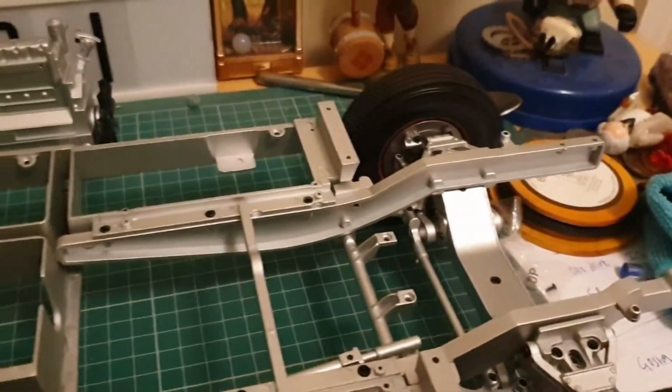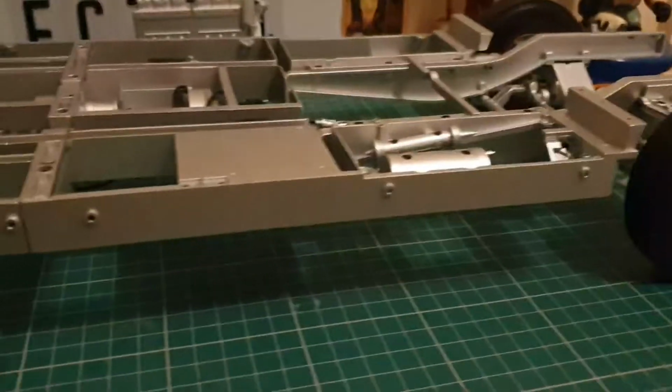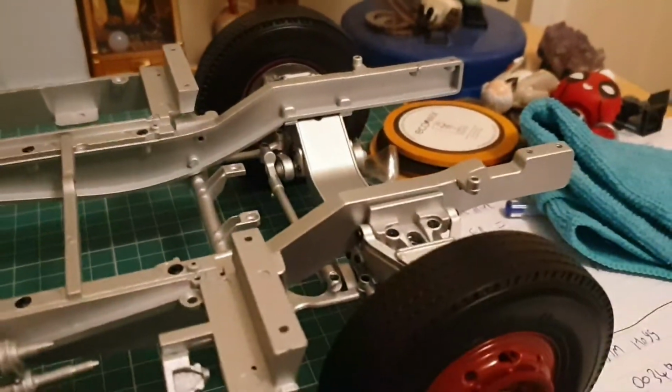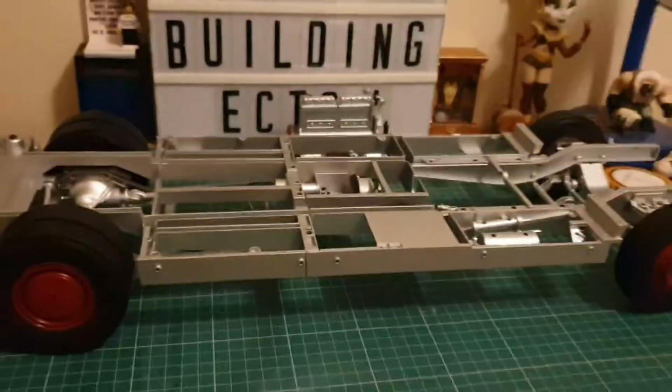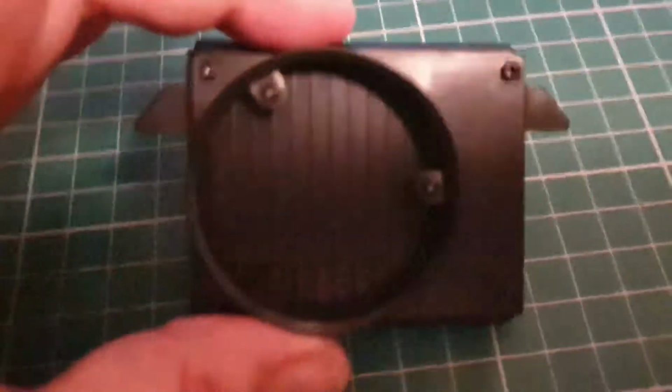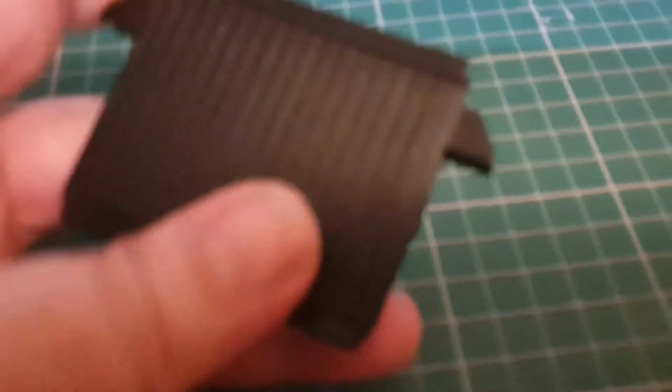We've got the wheels on. It's looking really rather lovely. So yeah, we have a full rolling chassis. On to 28 next, we're building the radiator. It's a really nice quick one. That's 28, that is the radiator built. That was simple, nice little build, all done.